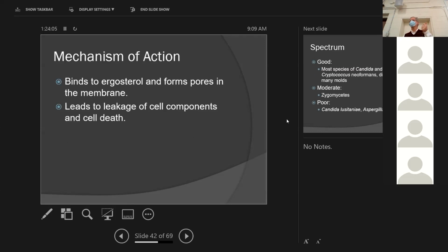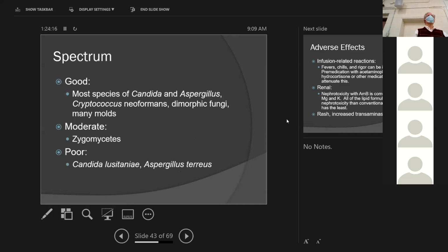So this binds to ergosterol in the fungal membrane, causes a pore, causes leakage and cell death. This drug is only given intravenously. Very commonly, when you give it intravenously, you get an infusion reaction. The patient is going to feel very cold when it goes in.